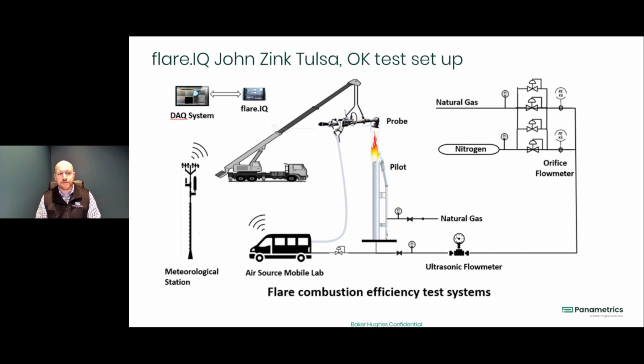An FTIR, or Fourier transform infrared spectrometer, was used to analyze the mixed gases and determine the net heating value of the vent gas, both before the burner and after collection with the probe. The mixed gases pass through an ultrasonic flow meter that measures both the flow rate and the speed of sound of the gas. That data is then sent back to the local data acquisition system, along with the wind speed input that comes from a meteorological station that's on site. And then that's all fed into the flare.IQ for calculation of the net heating value and emissions parameters.